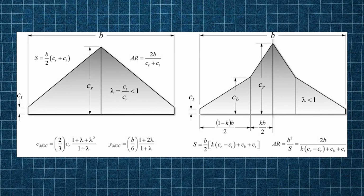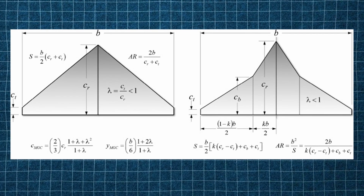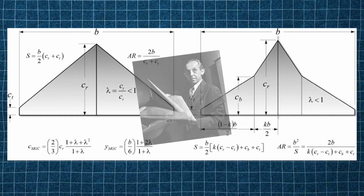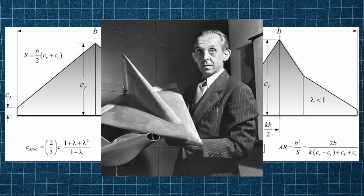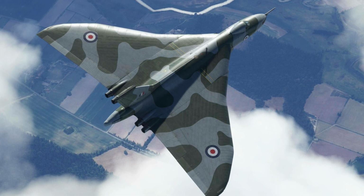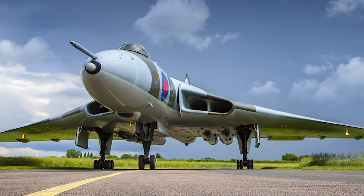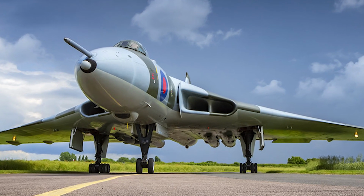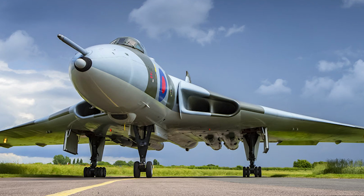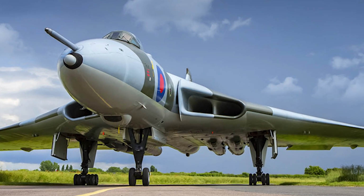Avro's engineers, along with Davies, saw the potential in a delta wing design that was inspired by German engineer Alexander Lippisch. The V-shaped wing provided excellent lift and stability at high speeds and altitudes. And to reduce drag and improve the aircraft's aerodynamic profile, the plane's engines were incorporated into the wing roots. The streamlined fuselage served to enhance performance.